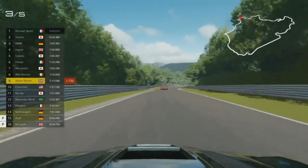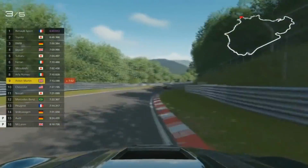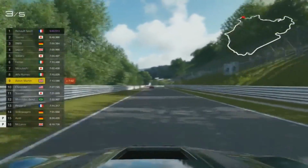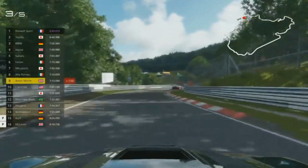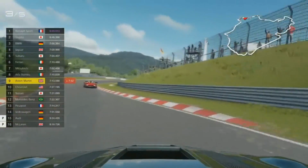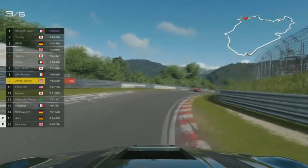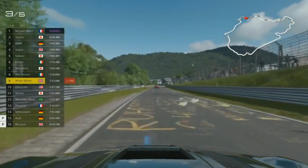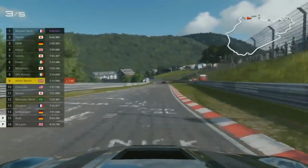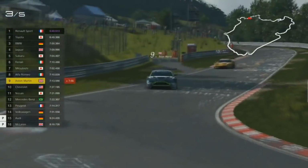Because now we have Takahashi driving, and I wonder what car he is driving. I'm not sure. I can't quite tell what he's in, but he's one of the top drivers here. He definitely is a dominant driver, and will probably be a force to be reckoned with once the full tournament begins.